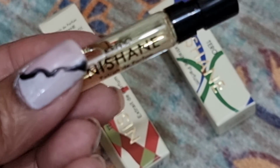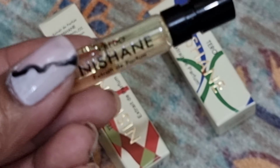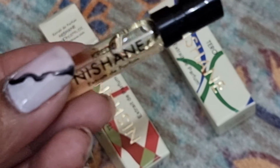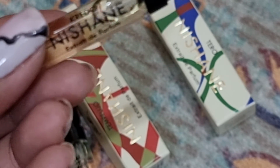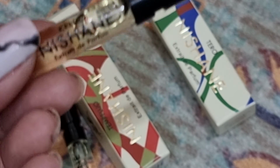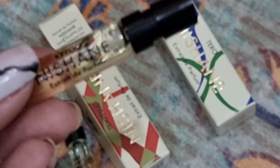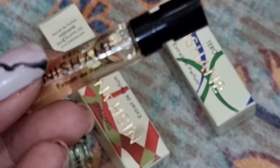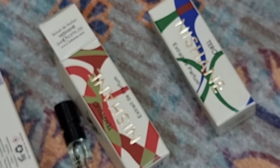So Taro's top notes are salt, citron pepper, black pepper, caramel. Very interesting. I have never seen anybody mixing caramel with salt. Sorry, not salt. Pepper and salt. Then the middle notes have cinnamon, patchouli, amber, oak, vetiver. Very sophisticated ingredients.